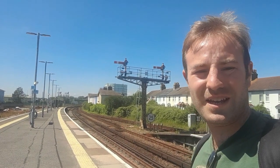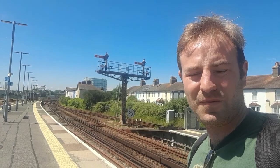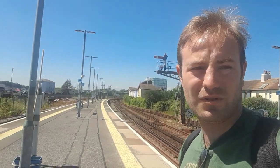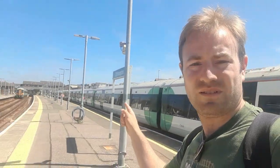I'm at Littlehampton today at the railway station. Nice to find a railway station that still has semaphore signals. That way is, of course, looking towards London. I came down on this class 377. There's the buffers down there.